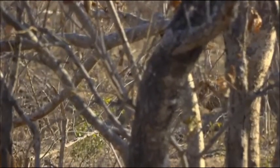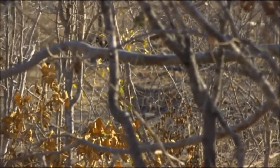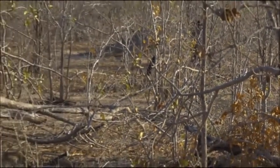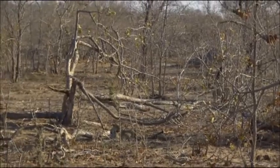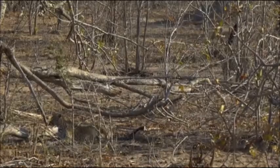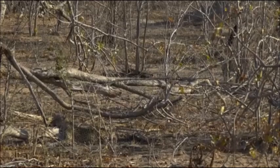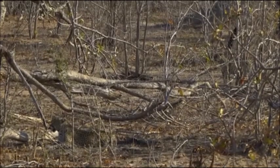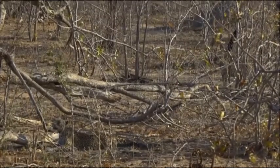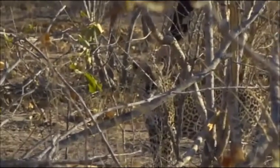Has Karula realized? There's Shadow slinking around the back. Making her way towards the kill. I don't know where the cubs are. We saw one of them earlier and we saw Karula chuffing to them. But did she chuff a warning? Now, before we get too nervous or too overexcited, just bear in mind that Shadow is Karula's daughter. We spoke about sharing kills before. So there's not a major threat to Karula or her cubs in this scenario. It's just a fascinating situation. Here's Shadow looking slightly with her nose out of joint.